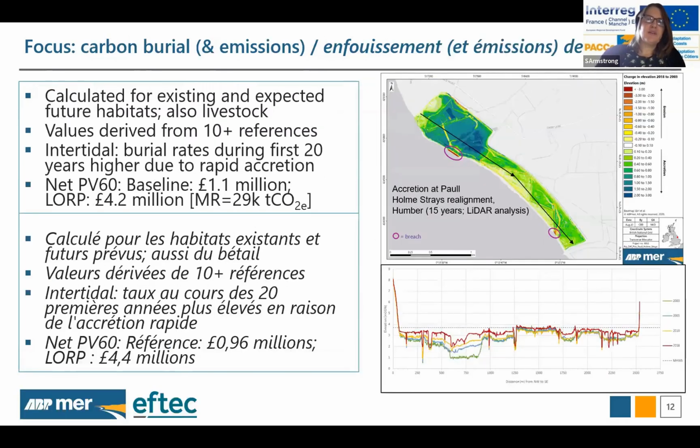And then we also valued carbon. So we calculated that for the existing and the expected future habitats, and also livestock, i.e. how much the cows fart and burp. And for each habitat, there was a different sort of value of CO2 equivalent per unit.